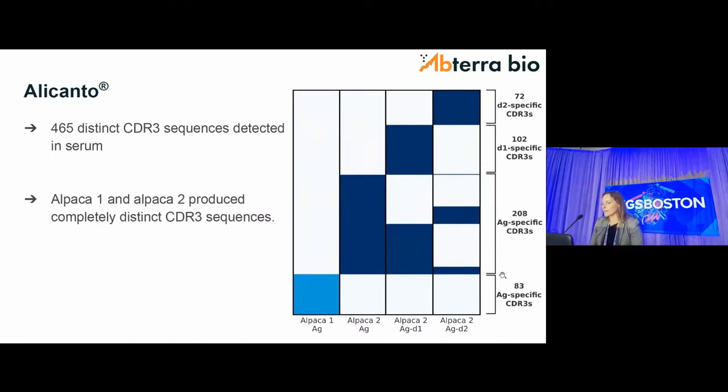One thing to note here is that when we compare alpaca 1 to alpaca 2, we don't see any overlap in sequences. This is not atypical. They're outbred species, and so we don't observe a lot of public sequences across llamas and alpacas. The other interesting thing is that a lot of the CDR3s and clones that we found in the whole antigen purification, we also identified in a domain-specific purification. All of these here also showed up in domain 1, and so we have an idea of where they bind in terms of their epitope. Same with domain 2. And then we have a set of sequences here that showed up everywhere, and we know they're sticky and are to be avoided.